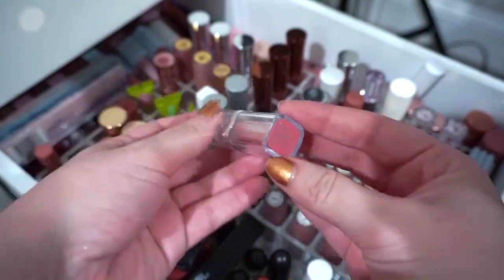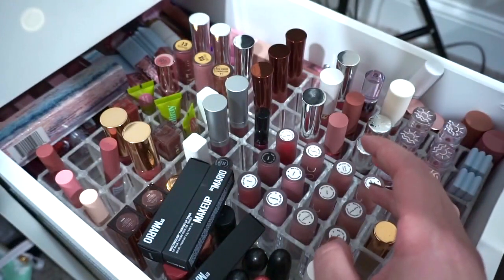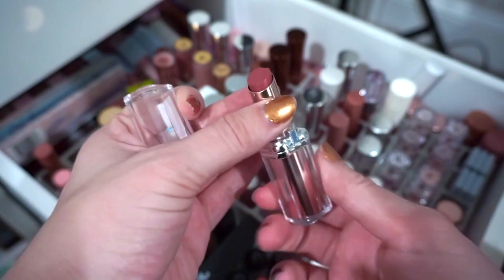I forgot, I also got this newish to me L'Oreal lipstick. It's the Glow Paradise Balm in the color 130 Nude Heaven. So I definitely want to try this formula as well to see if I like this and want to keep it.